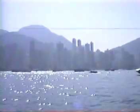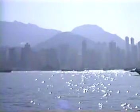Here in Hong Kong on a tour of the bay, looking across at Hong Kong Island right now. Started the tour from Kowloon, which is the other side. And the main city of Hong Kong is a little bit further back in that direction.